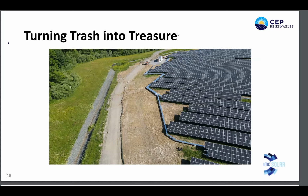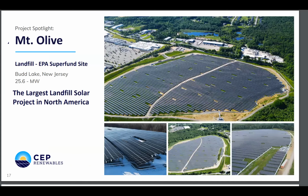Another photo. So we completed the project. We are proud to say that this is right now the largest landfill to solar project in the United States at 25.6 megawatts, and took what was formerly a US EPA Superfund site into a community asset now that is providing electricity to the grid and providing a revenue source to Mount Olive.